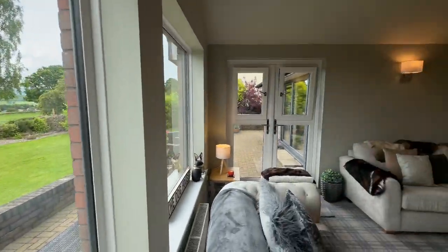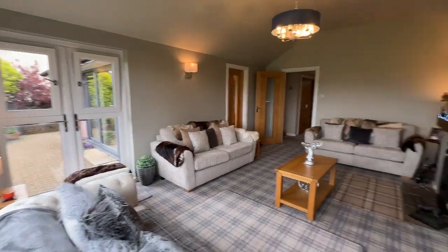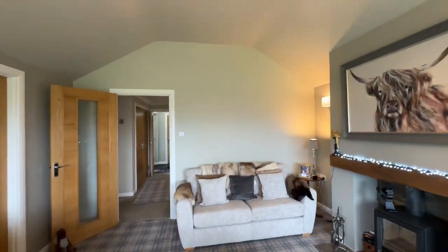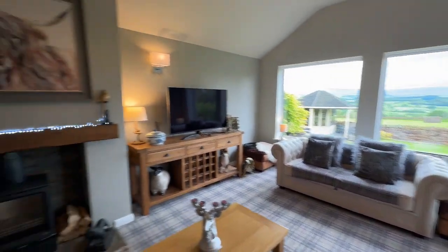But coming back inside, we'll look outside in a few more minutes. You've got the most beautiful lounge here. We've got lots of light spilling into the room, and clever use of doors with glazed panels as well, bringing more light into the space, but a lovely high ceiling and that central fireplace area. So a beautiful lounge here.